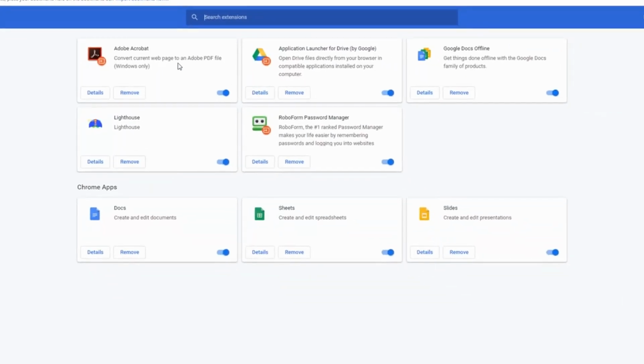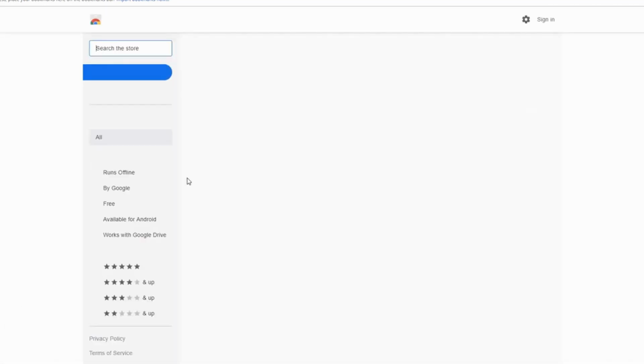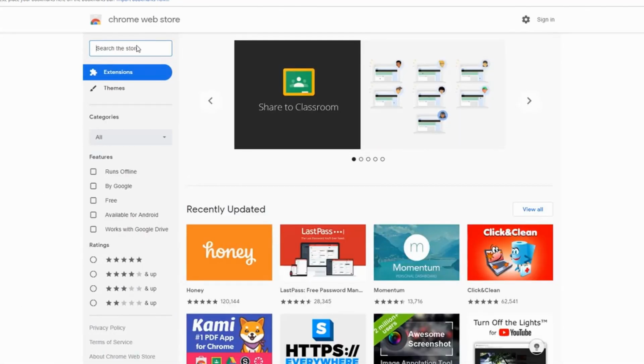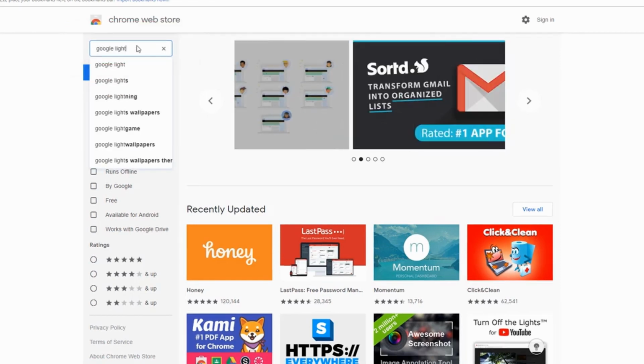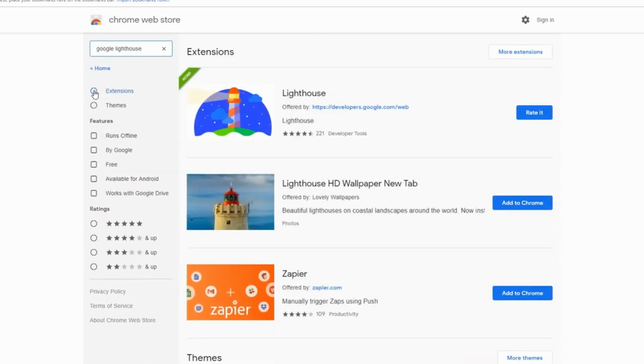The Extensions page is going to show you the extensions that are currently installed on your browser. But if you click on the hamburger menu yet again and go all the way to the bottom, you'll see that you can open the Chrome Web Store. Go to the Chrome Web Store and type in Google Lighthouse. If you want to, you can tick the extensions filter here, but typically it's going to come up at the top anyway.